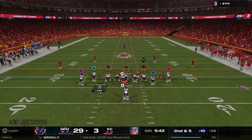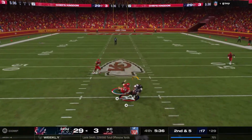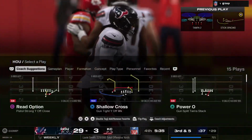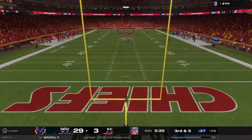Here we go. From the 29. He had it for a moment, but a great defensive play to jar it loose, incomplete. Ball and defender arrived at the exact same time there. And it'll be 3rd and 5 coming up.